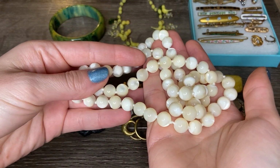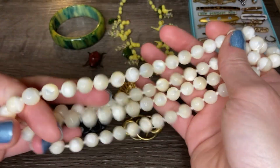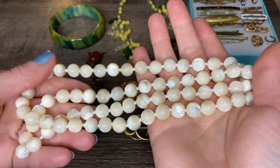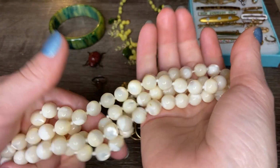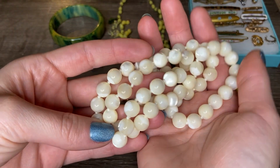This is a mother of pearl beaded necklace. It's quite long and there is no clasp. But I do like these types of necklaces when I find them in any sort of genuine gemstone or mother of pearl, shell, coral, something like that. I do pick them up because I think that they're beautiful and certainly worth more than just a few dollars. So that is the first thing I found.